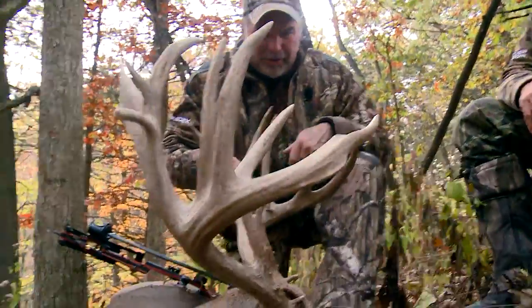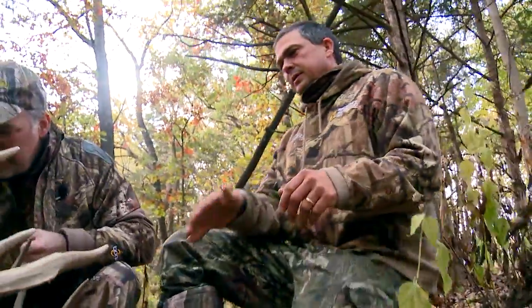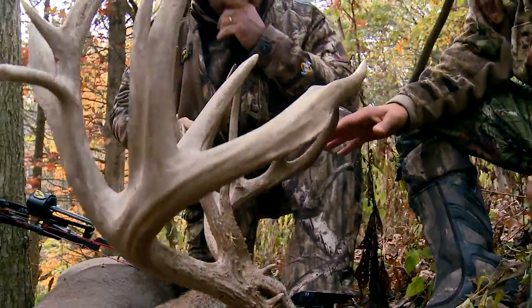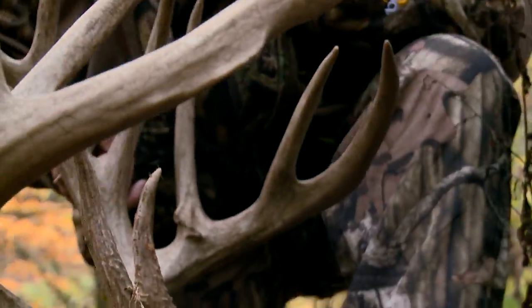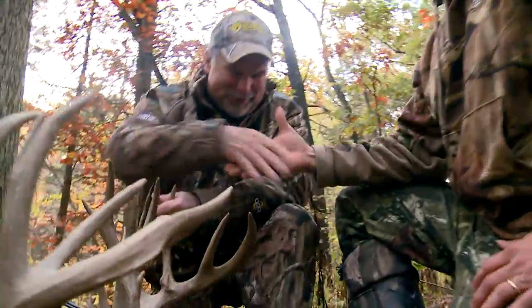Look at the horns on this deer. What a beautiful deer. Oh, look at his neck. He's just that perfect shape. Yep. Oh, curled in. Broke a big point here, it looks like. Just beautiful.